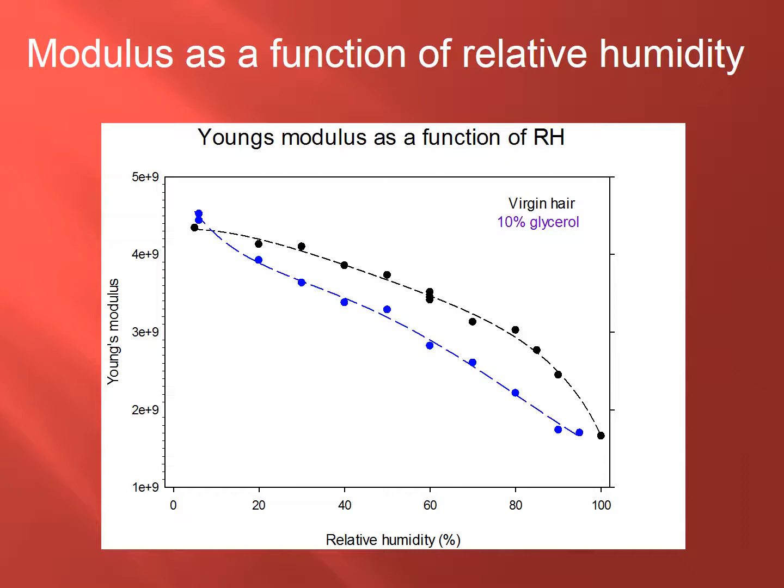Clearly, glycerol cannot plasticize hair to a greater extent than water itself, and so we'd expect the treated and the reference curves to converge and to match up at high water content, which is indeed what happens. But we might also expect that the plasticizing effects of glycerol would best show up when the water-based effects are at their minimum, that is at low humidity or very low humidity. But surprisingly, this didn't seem to be the case.